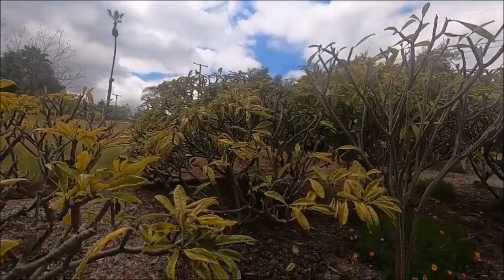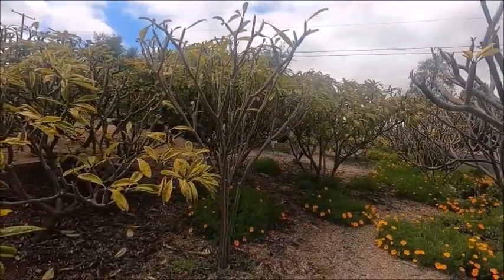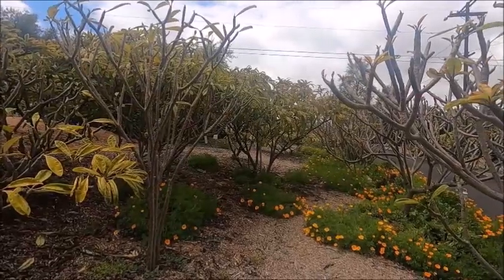So I want to take you around today so you can see what we've got going here and what I've been doing to get the plants ready for another season of more blooms. So we've been growing here for over 20 years. And so we have some big trees now.